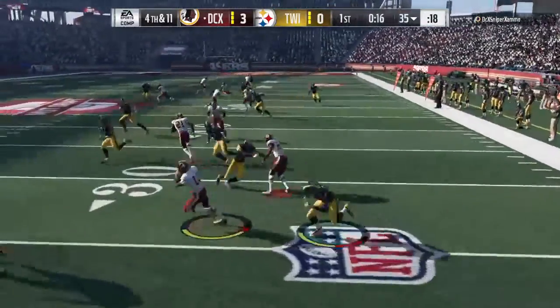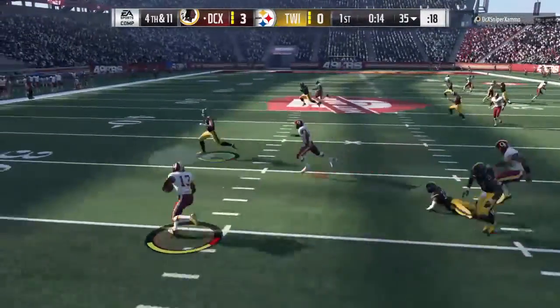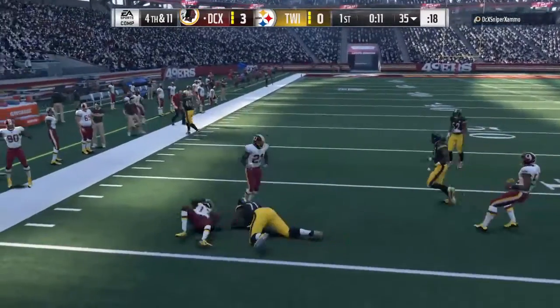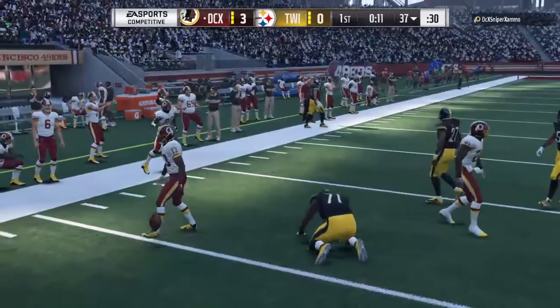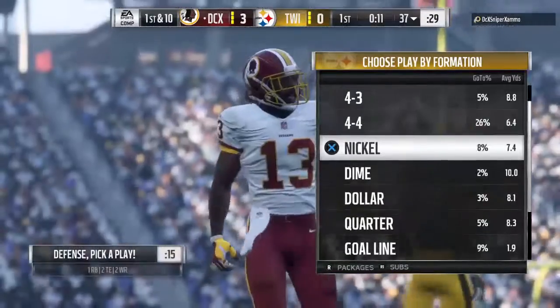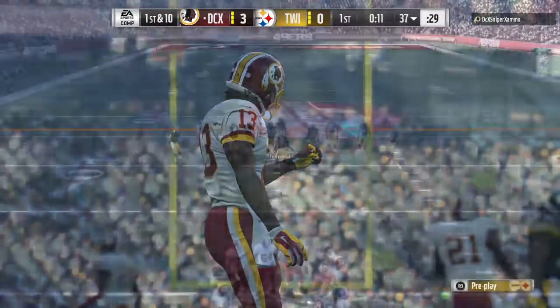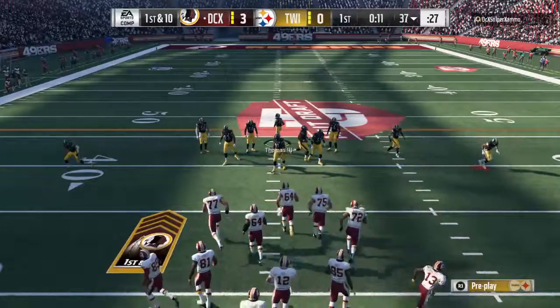This is taken at the 15. A great return there of 22 yards. And it'll be Redskins football now with a 1st and 10. A look at Washington as they come onto the field.